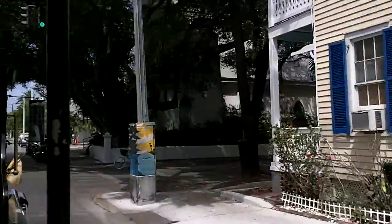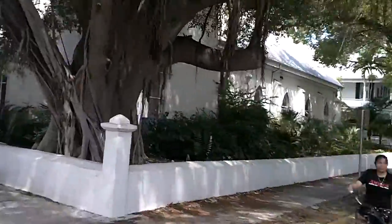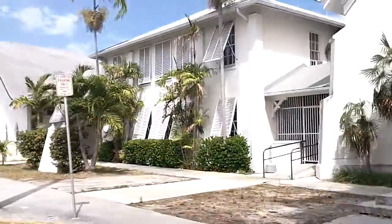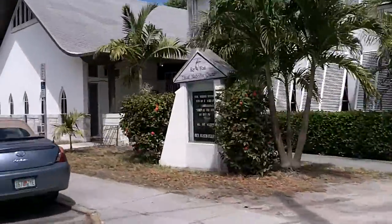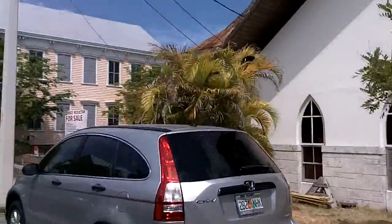Behind that tree is the Key West United Methodist Church, also known as the Old Stone Church. The original church structure was built entirely out of wood. They built a stone structure around it, and then disassembled the wooden structure and brought it out the front door. Not one church service was ever missed.